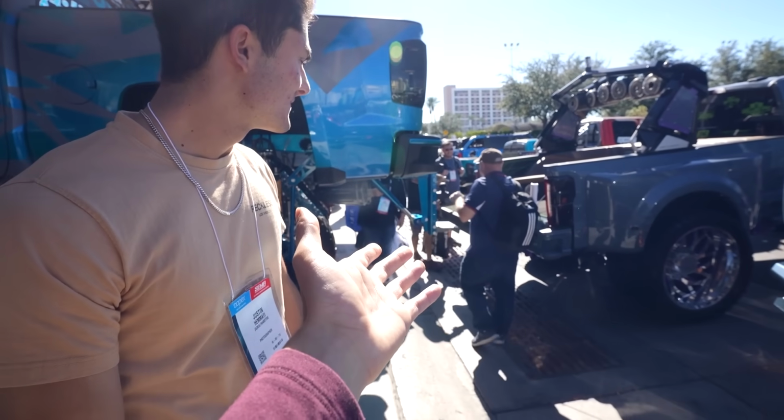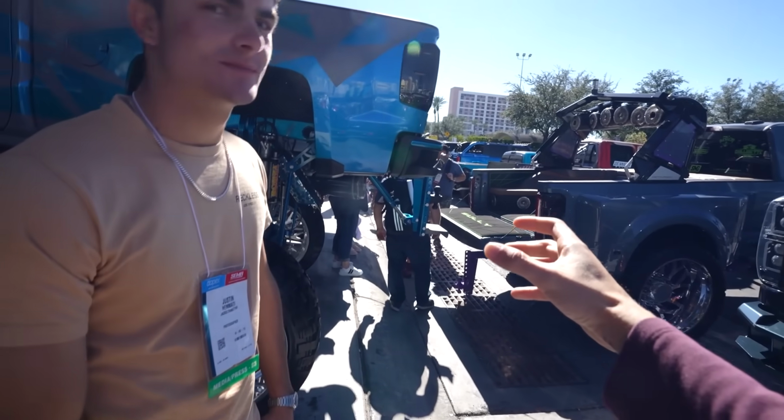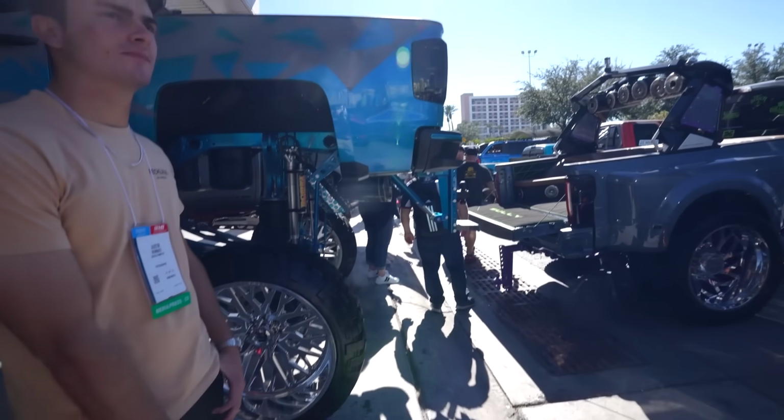He's holding on to the freaking tow hook like that. What can you even mount to something that's that high? Yeah, if you're gonna mount the freaking tow piece, it's this up in the air. That's weird.